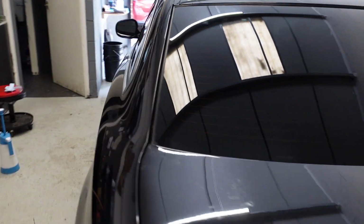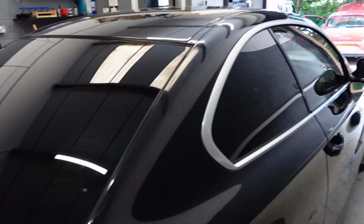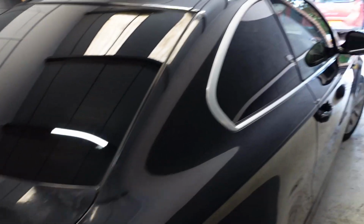Right, rear tints done on this BMW 1 Series, so they're now all fully done in 5% film, which look really good. So I'll be collecting that later on today. Back windows all looking really good. These back windows are a little bit more difficult to do than a normal sort of hatchback car, but that's looking a lot better ready for collection.